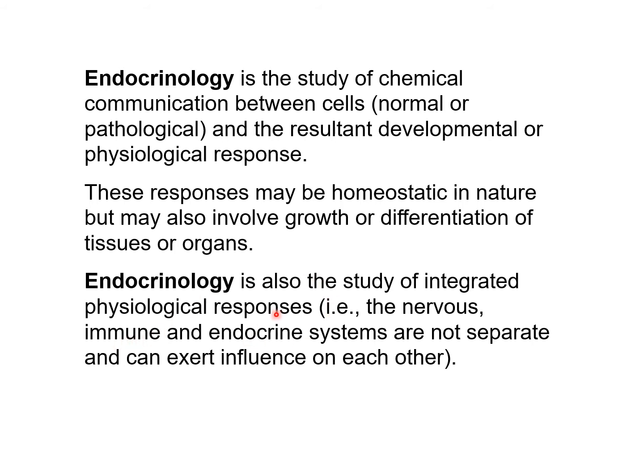And of course, the typical endocrine systems: the pituitary gland, the thyroid gland, the pancreas, the testes, and the ovaries. These are all considered endocrine system, and they're not separate. They can interact and communicate with each other. And this is a very important concept in integrated or integrative physiology, if you will.